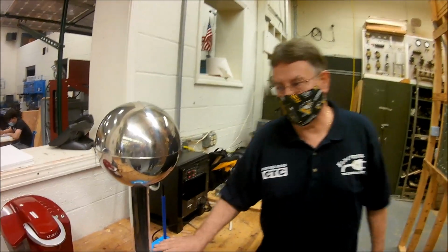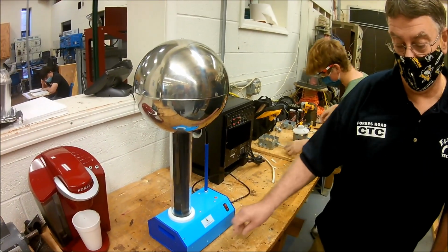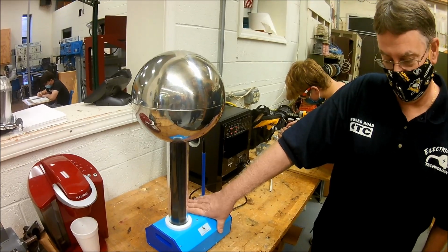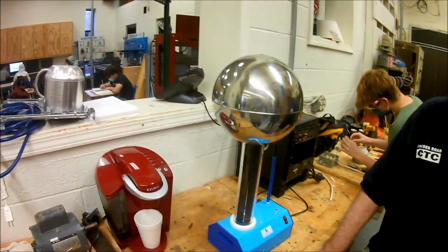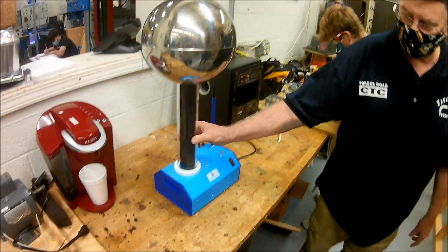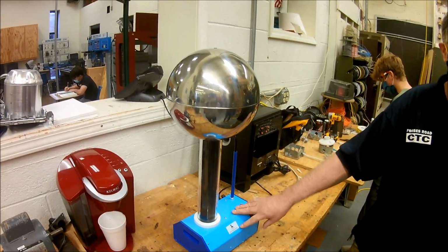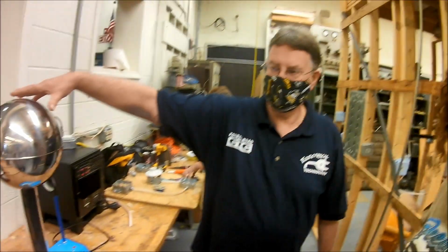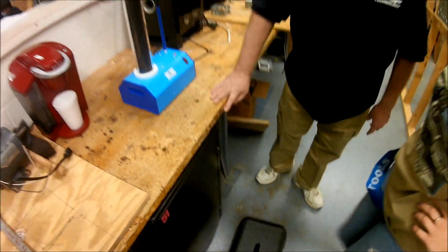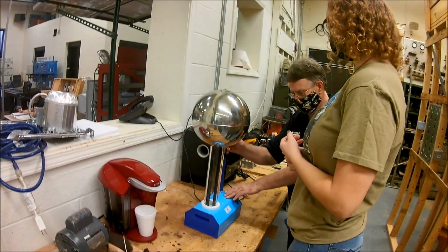What this is, it's a Van de Graaff generator. This actually works with static electricity. It has a potential of over 300,000 volts, but in static electricity, not normal current flow. What we do is turn this on, and the belt inside that we can see through the clear tube strips electrons. It leaves this positively charged. Emily's going to step up on here, and she is not grounded. As long as she's not grounded, no problem.